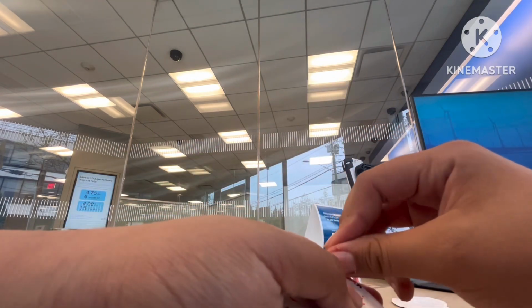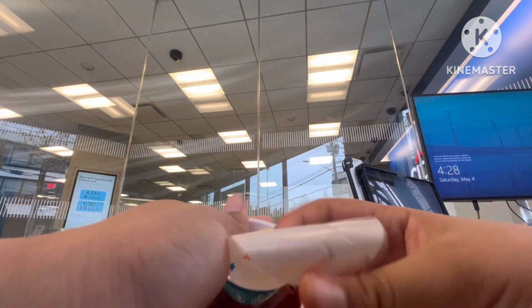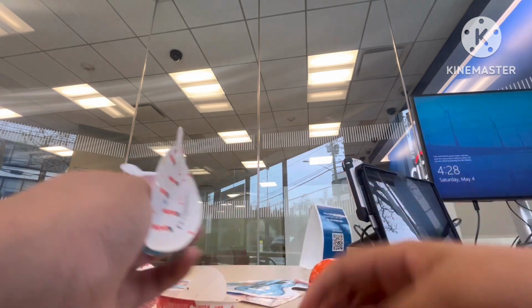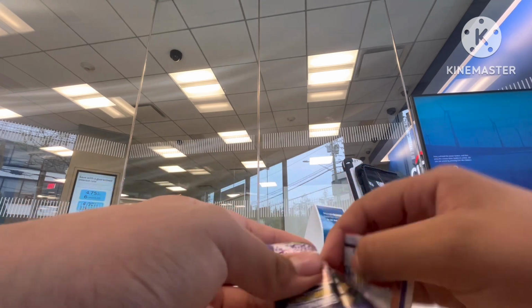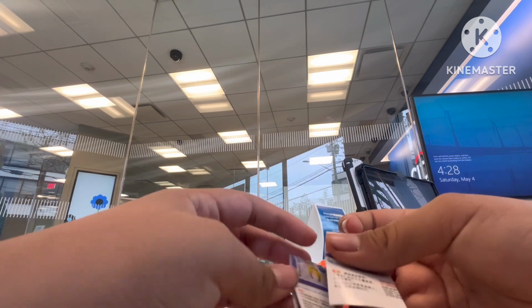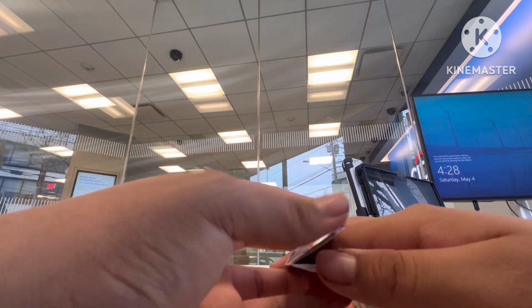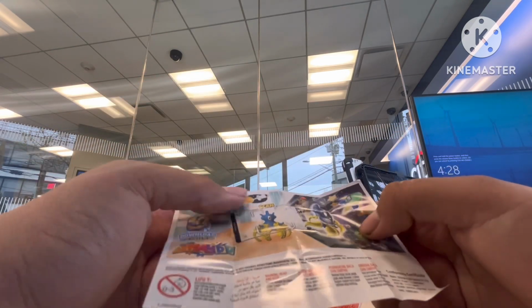Let's see what it is in here. Wow. Let's see what it is. Oh, I know what it is. I gotta take out the flyer. Ooh, what is that? Kind of looks like an alien.